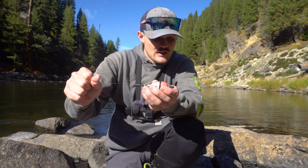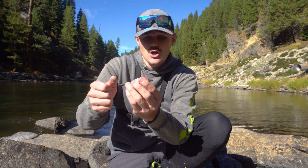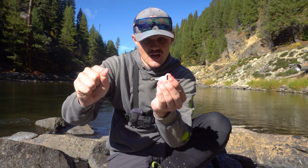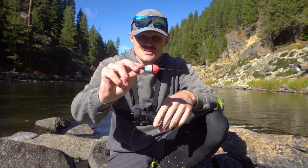All right, so we're gonna run that float up to that braid. Now that knot is gonna be a little bit tricky to go over. Sometimes you won't have to go over that knot, but as you see mine, that knot just kind of slid and goes right through that tubing, no problem. So now it's into the braid.